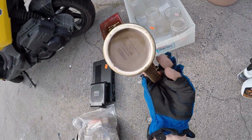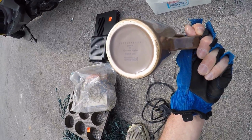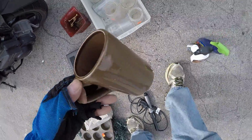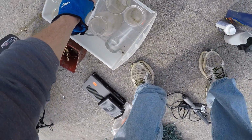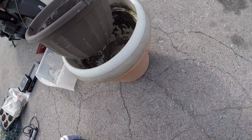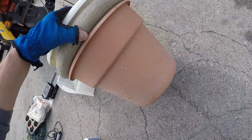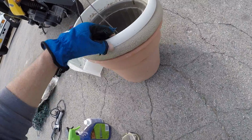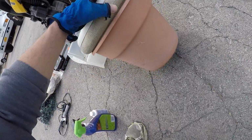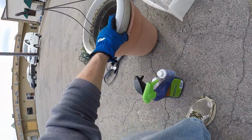And a neat little mug from the Pottery Barn. That's in perfect condition. That's a prize sell, I suppose. Maybe, I don't know. And then 4 plastic plant pots. They're in good condition. I'll try to sell those. That white one's cracked actually there. I'll try to sell those on a lot for like $1 or something, see what happens.